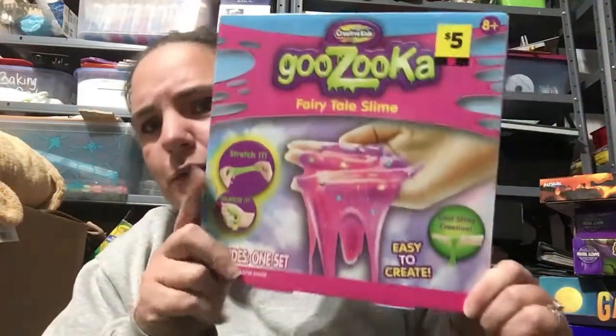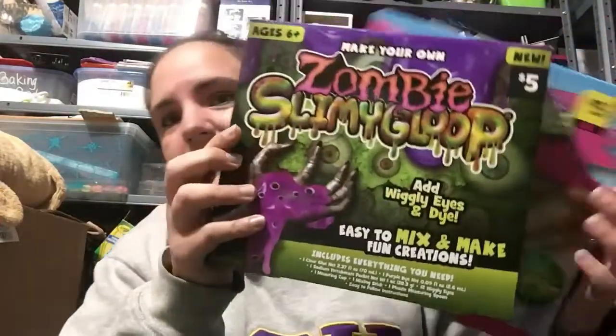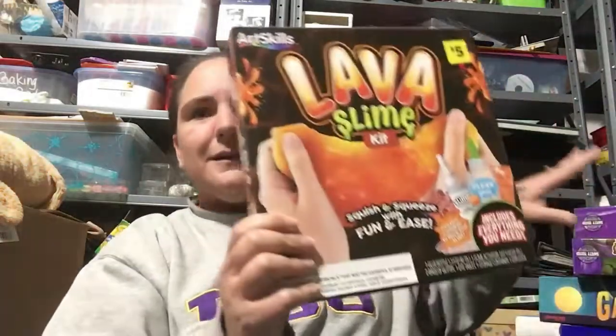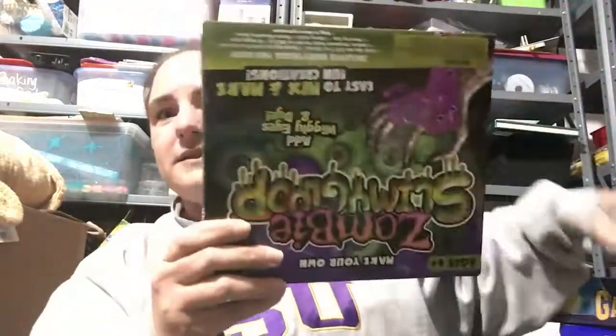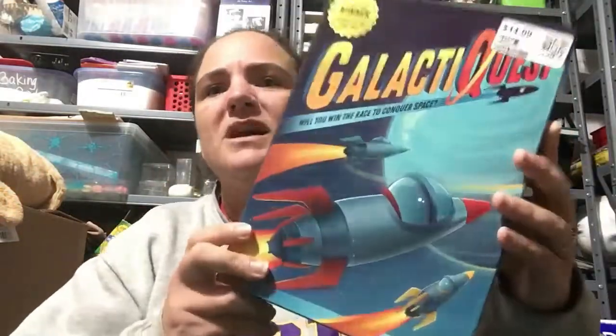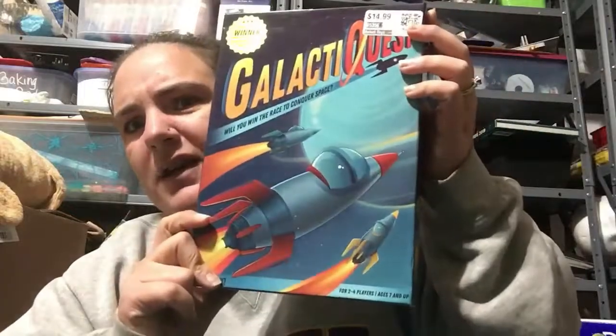So I have multiple slime kits, and these were a penny. I have these, those were also a penny. So I have, like I said, tons of slime kits, all different stages of slime. This is a game that I had gotten at Dirt Cheap. It was 90% off, and nobody in the family is going to play it, so I figure it's brand new. Let's send it off to a new home.